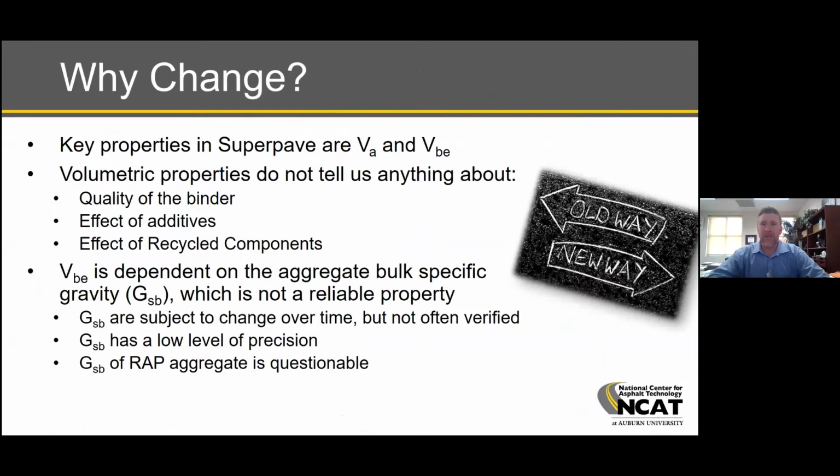So why do we need the change, right? I think we all know that SuperPave helped us a lot with addressing rutting, but it gave us a really big cracking problem. So there's some key properties there in SuperPave. So our air voids and our effective binder are two of the biggest parameters there. You know, so what air we have for durability, for the freeze and thaw, and letting things happen that way, and then kind of what the thickness of the asphalt is around our different aggregates there.